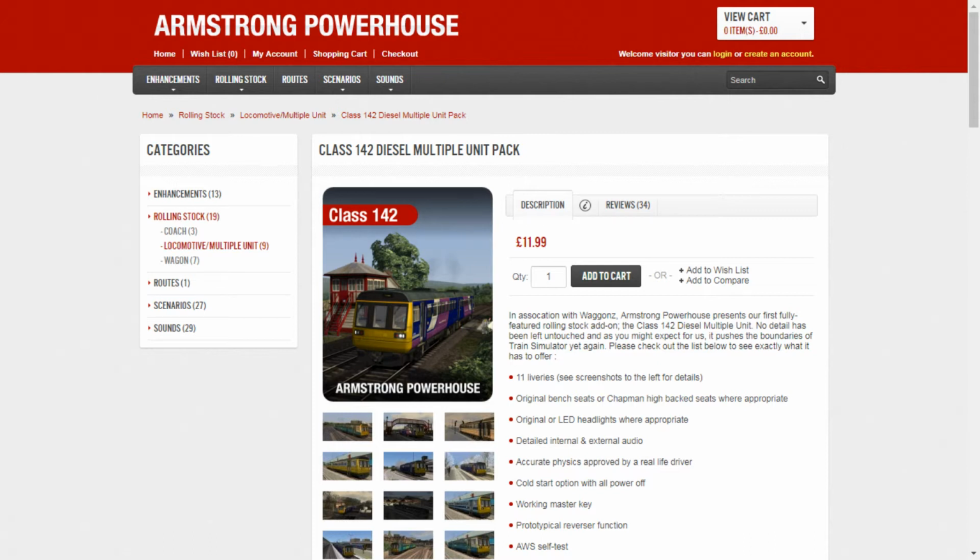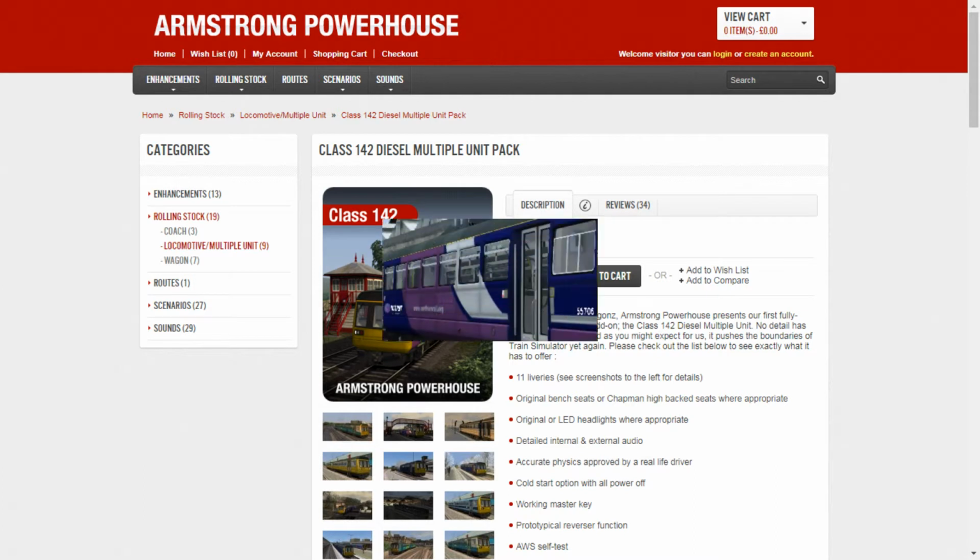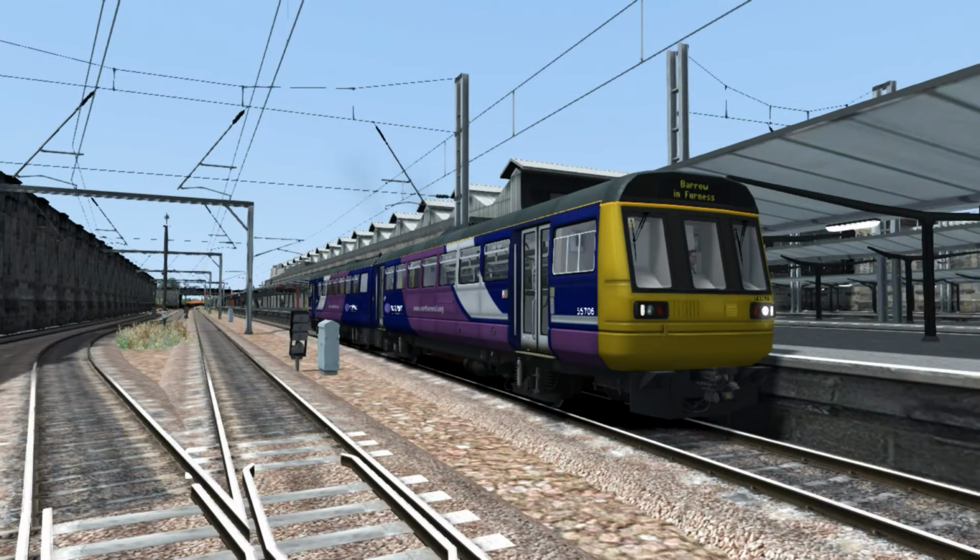Created as part of a joint venture between Armstrong Powerhouse and Waggonz, the Class 142 diesel multiple unit comes to life in Dovetail Games Train Simulator. Released on the 14th of September 2014, it is currently priced at £11.99 and can be downloaded from the Armstrong Powerhouse website.